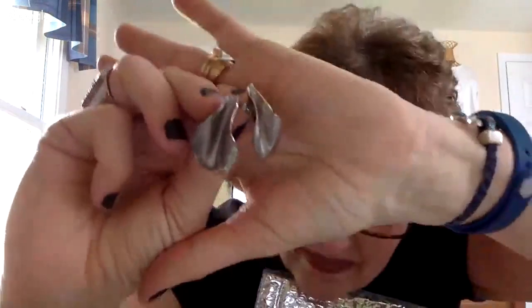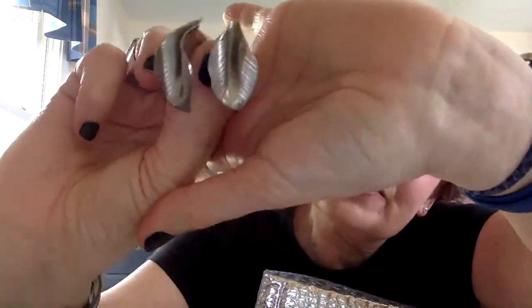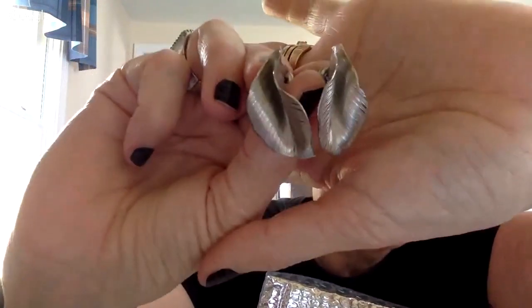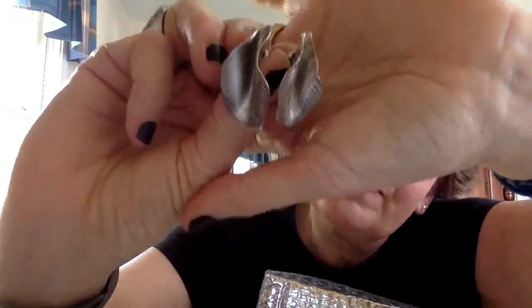These are cute. I love the shape of those. So modern. Like stylized leaves. But they're very cute. Pierced earrings. I like the texture of them. I like the shape of them. And I like the size of them. So they got all that going for them. Very pretty.